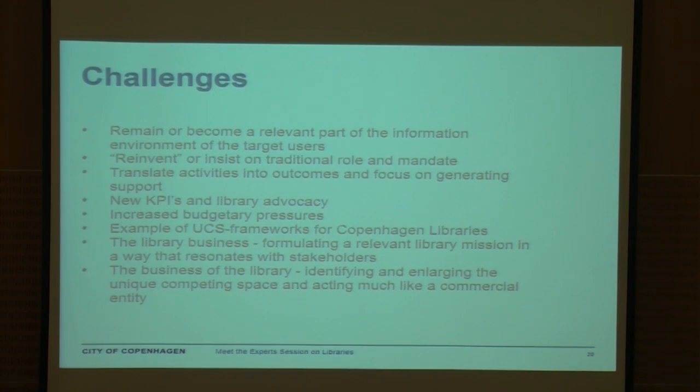My final point was, I think our main challenge is to remain or become a relevant part of the information environment of the target users. Some libraries are already there, but I think some of our users are moving away from the public libraries. We should discuss whether we should reinvent ourselves or insist on the traditional role or mandate of the library. And then we should be much better at translating activities into outcomes and focus on that as a way of generating support. We also need, and we see that across libraries, new KPIs and a greater focus on library advocacy, because I think libraries are being underfunded in many places.